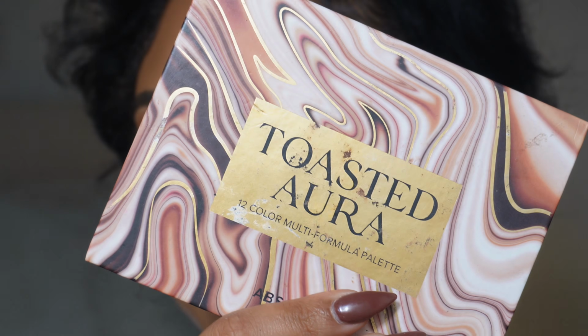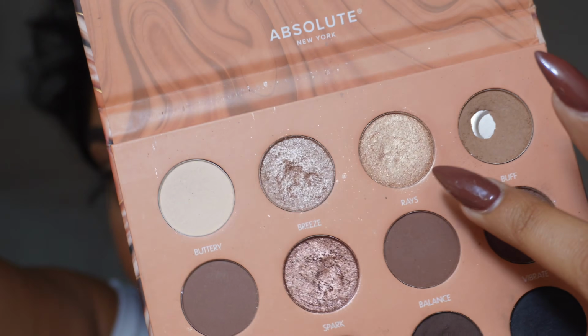Okay, we're gonna go back into that Toasted Aura palette from Absolute New York, and we're gonna take the shade Raise right here. You see this one, guys, right there?